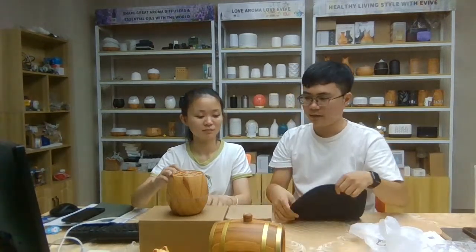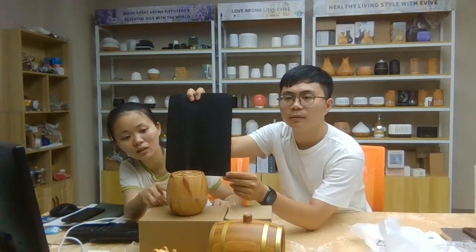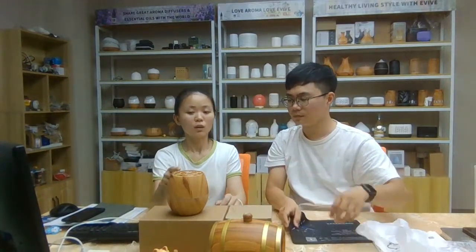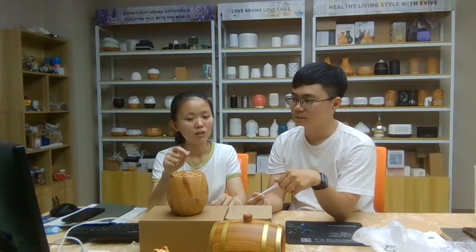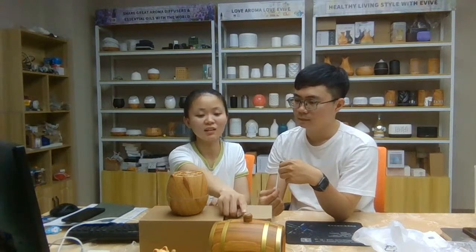Okay, you can see the mist. When we press the button, it will turn on the light and the mist. So the light and the mist can work separately? It is not like this one.